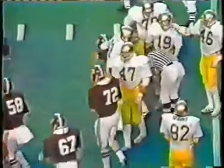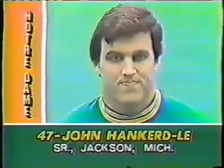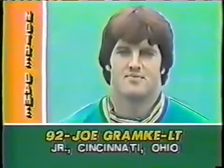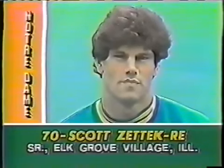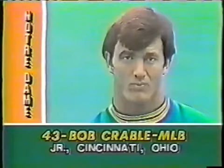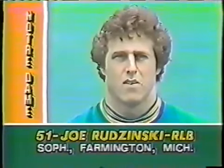And the quarterback, Lewis, kept it. And from the 26, moved it out to the 29, with Durison making the tackle. And there's a look at Big John Hankert, who plays defensive end from Jackson, Michigan. Joe Gramke out of Cincinnati at the tackle. Pat Kramer, young man from the Pacific Northwest at tackle. And Scott Zedek, who had a big play in recovering the fumble. For the Irish, Zavagnin, the sophomore linebacker. Crable, the middle linebacker. And Joe Rudzinski, the right side linebacker.